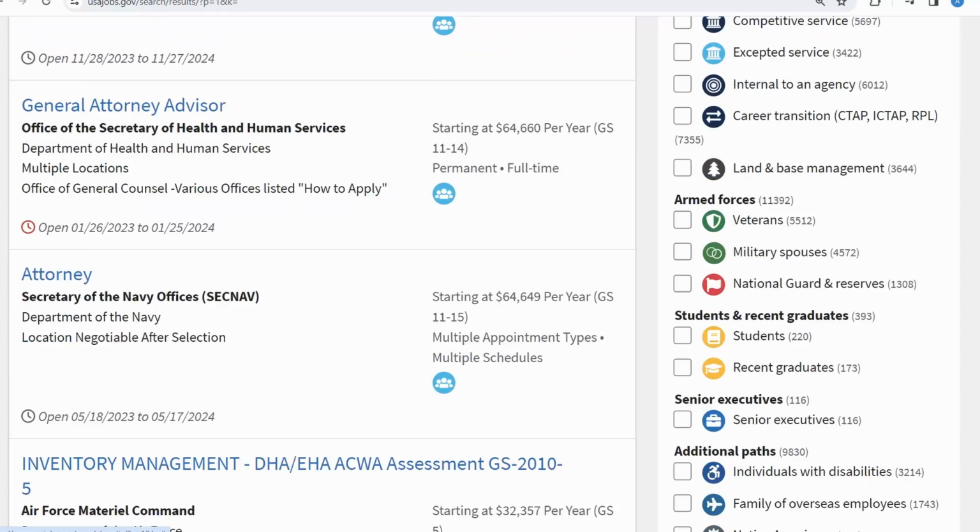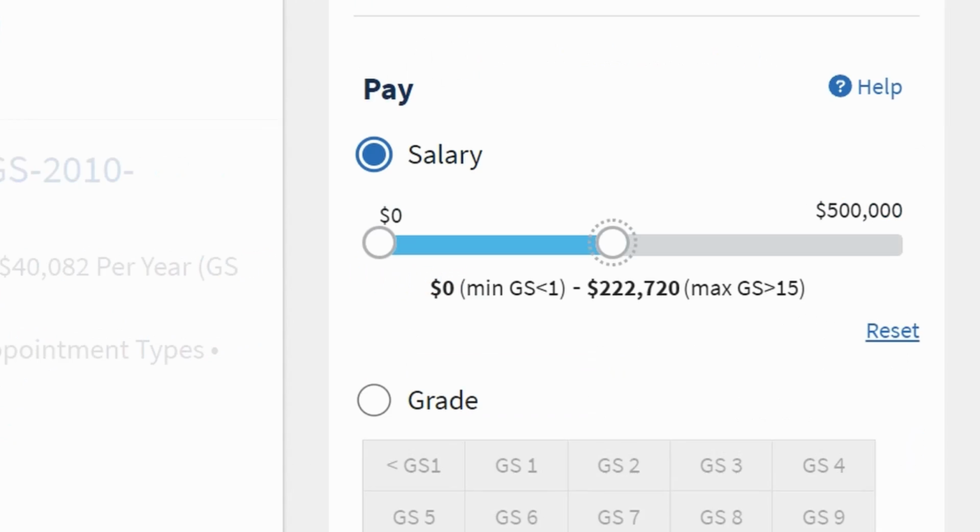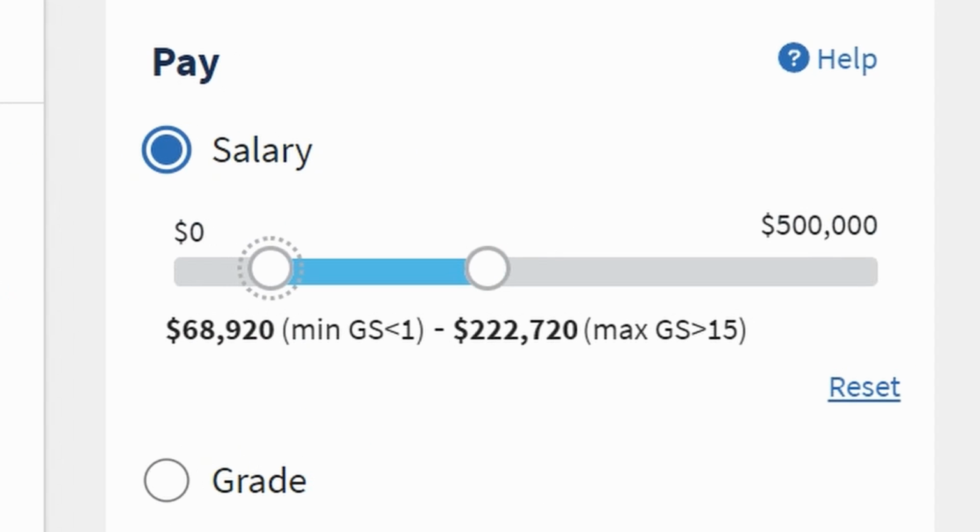The next thing that you should do is go back to top filters, scroll down to salary, and now scroll the salary scale to the minimum that you're willing to accept. For this example, I'm going to put $90,000 a year.